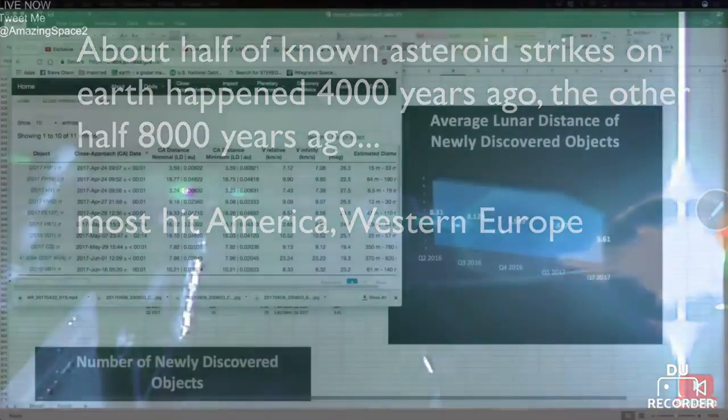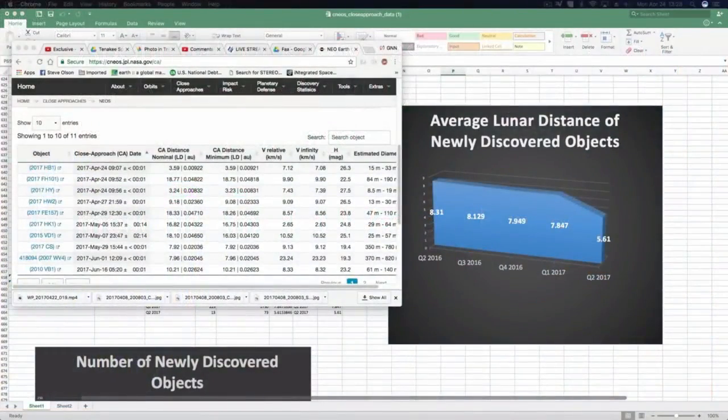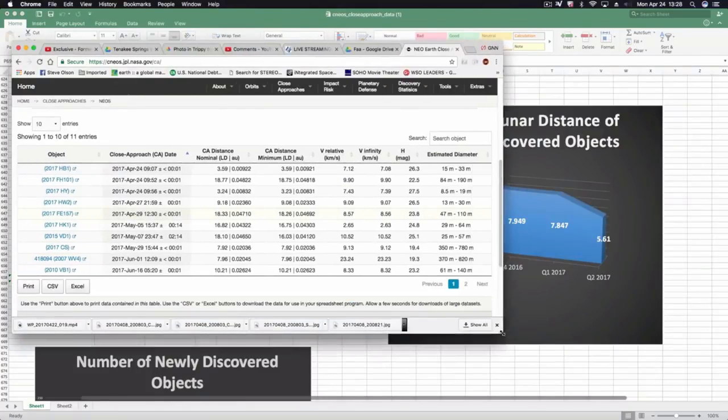Hey, Steve Olson, WSO, starting out with the newly discovered objects. If you'll remember, we're still tracking Q2 2017, but you can see that the lunar distances have been shrinking in terms of those newly discovered objects, those that have been discovered in 2016 and 2017, which is the vast majority of the objects that we've discovered and that are on the NEO site.